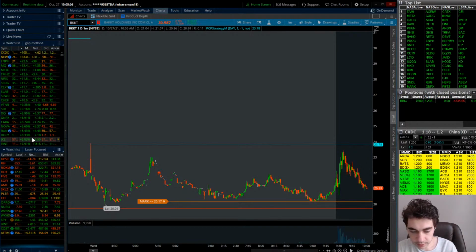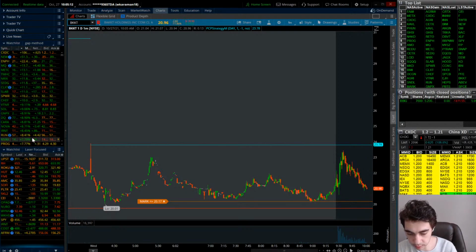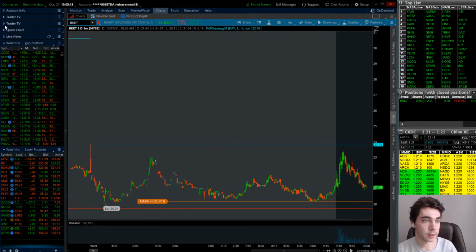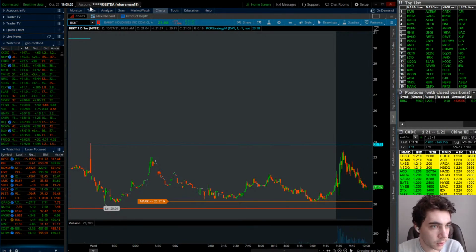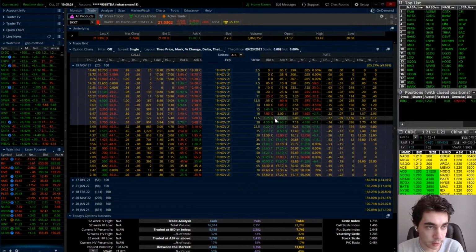All right, guys, I just got filled on that. So I went with the 17.5 strike for BKKT. The expiration is November 19th. So I put options on this particular stock. So it's the 17.5 strike.